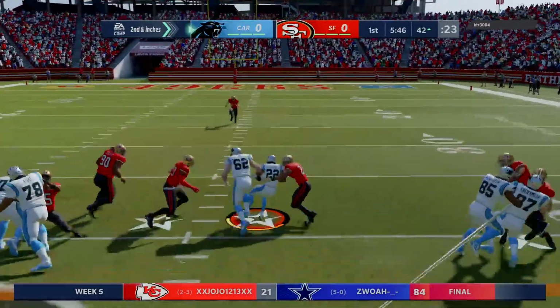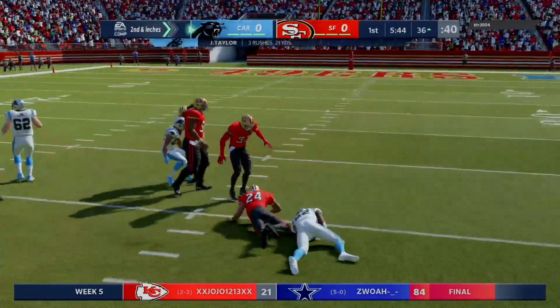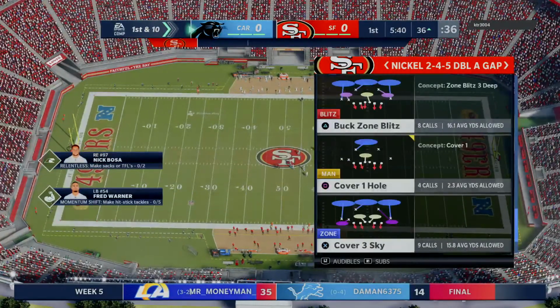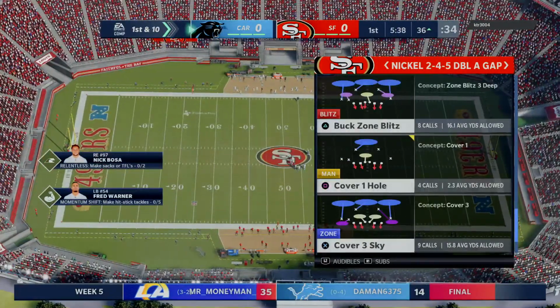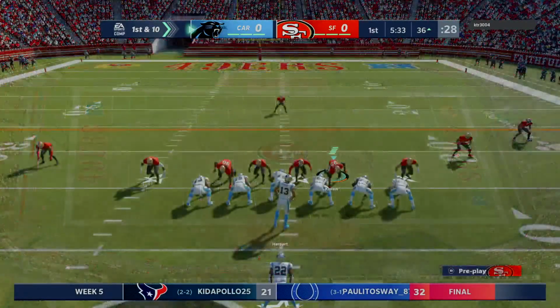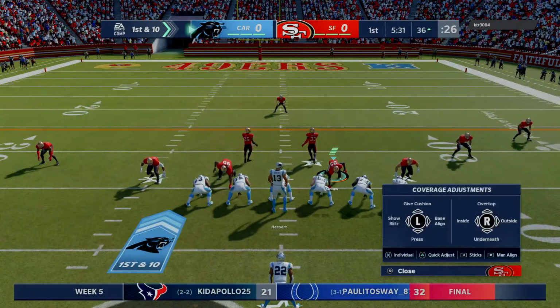On 2nd down, it's Taylor. And he's going to have this pretty close to a first down as the tackle is made at the Niners' 36. It's a 7-yard gain there, and it's good enough to move the chains. So from the 36 now, 1st and 10.